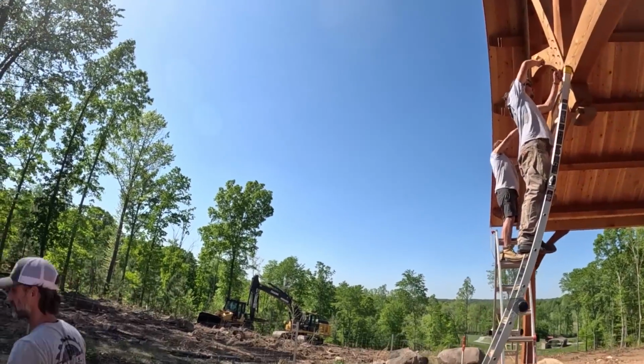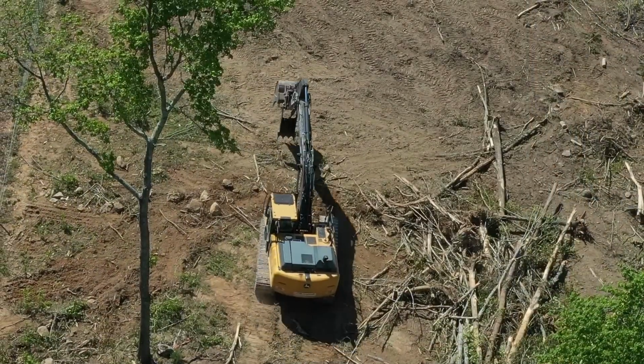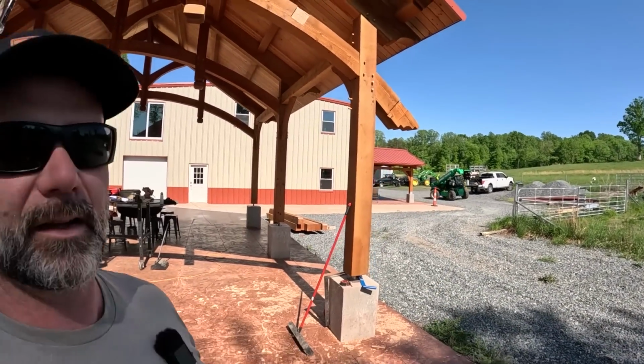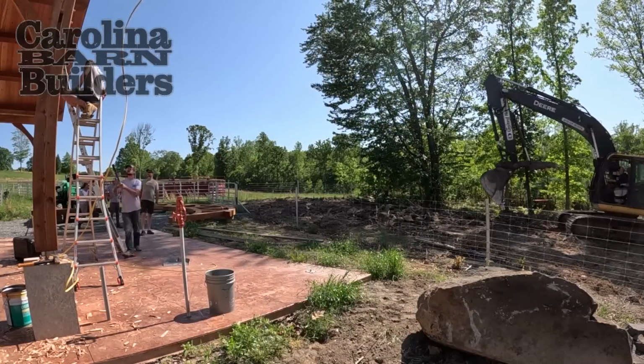We've got Frank coming over with the excavator because the Sunbelt Rentals lull, they call it a lull, is not very strong. And there's no room right here. So we're gonna have to use the excavator and get Frank over here to help us out.